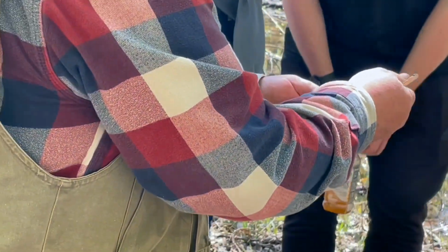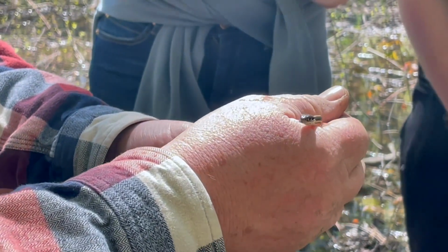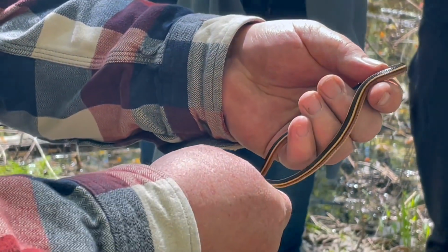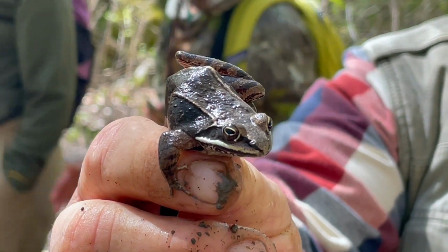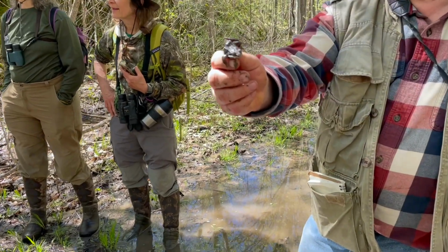It's so cute. Yeah, they're gentle snakes. Yeah, he's not even putting his head back. The dual ridges down his back are really good. There's at least 10 in this one pool. It's so fun. Just visit them.